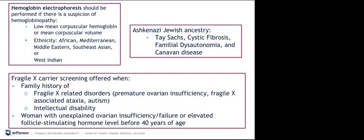For somebody coming from an Ashkenazi Jewish ancestry, there are a couple of conditions that are recommended to test for, given that they are a little bit more common in that population. And then Fragile X carrier screening is recommended to be offered when there's a family history of Fragile X related disorders. So this would be things like premature ovarian insufficiency, Fragile X associated ataxia, autism, or intellectual disability.